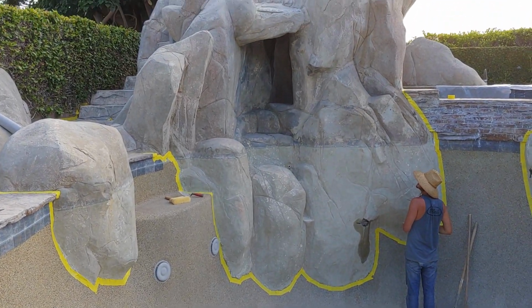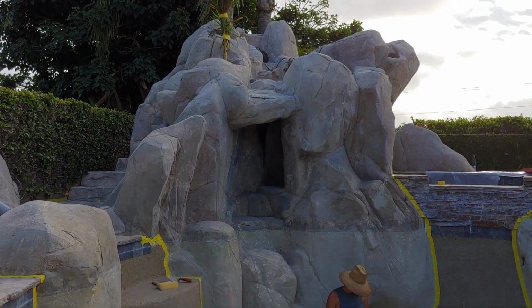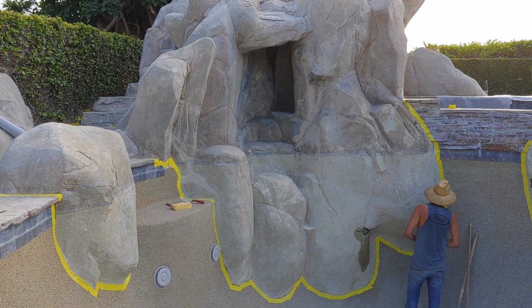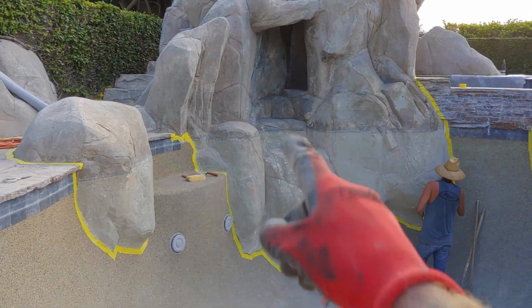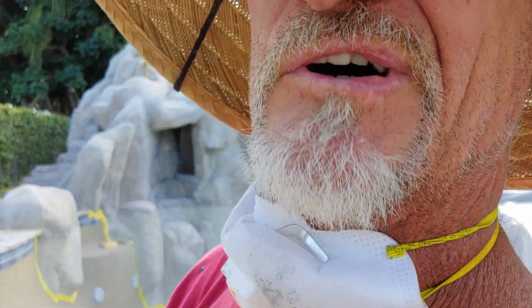Yeah. So you can see we got a big bunch of rock work going up there. There's sort of a tunnel coming out of the waterfall. You can kind of climb out of the pool right there to get up in there. And then there's stairs on the back. So let's stroll over to the stairs.